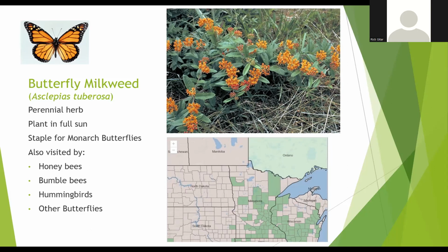As you can see, its range is various. You can see that Carleton County is not shaded, but I have found this plant in Carleton County, so it's been observed here. Next one.